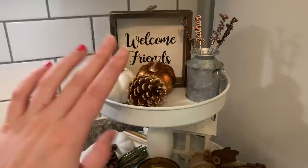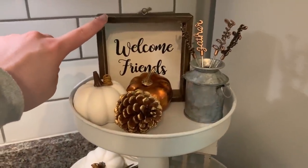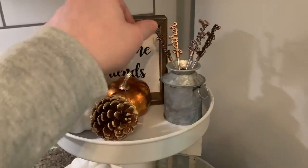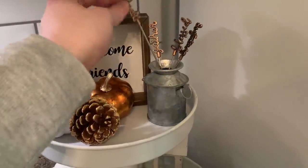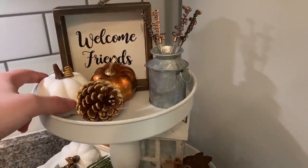Almost everything up here came from Hobby Lobby. This sign came from Hobby Lobby. I got this back in like the spring, as well as this little guy. And then I just got these little picks. If you guys saw my Hobby Lobby haul, this was part of their stuff that's out right now for fall. So I got those, and then these pumpkins are all from different things.